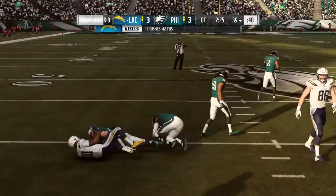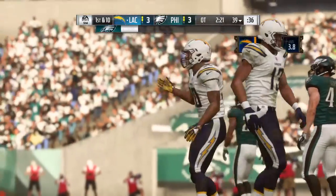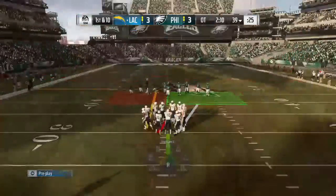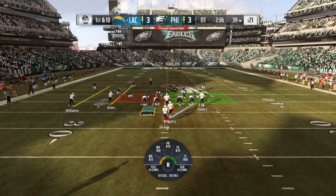And he gets this one just shy of the 40. They'll mark him down at the 39. Give him 15 yards on that one and a Charger first down. It looks way too easy right now. 2 carries, 2 straight first down runs.